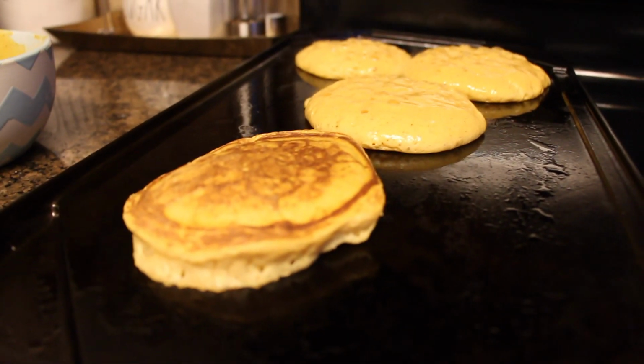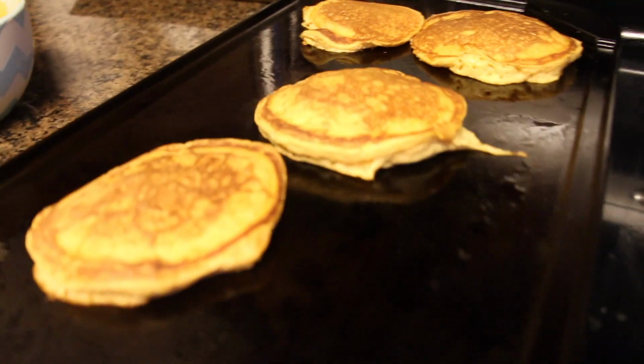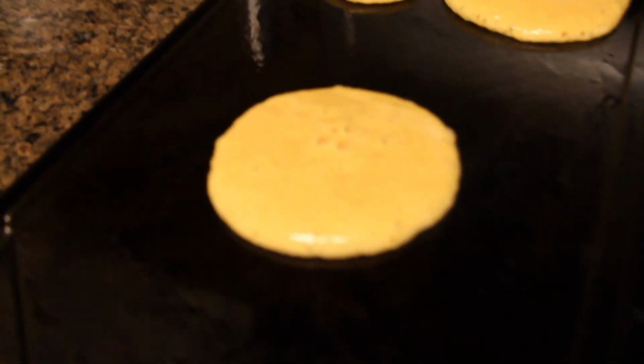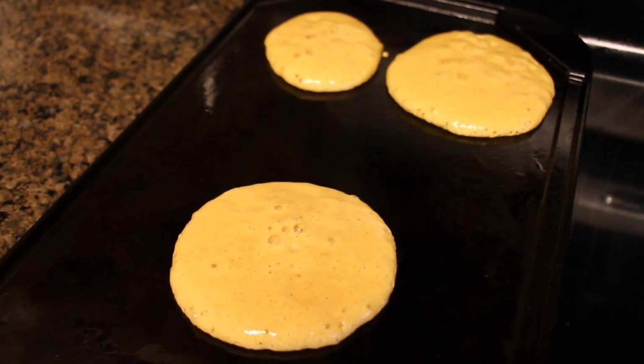I want you to see like how fluffy they are. Okay, I made one of my pancakes really small in the last batch, so I got 4 out of that, and so I have 3 more left. So it's 7 pancakes, 1 point.